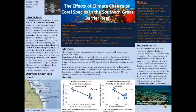However, the most promising outcome of this project was the identification of three different coral species. These coral species resist the effects of climate change. Further research into these species will identify the genes and characteristics that make them resilient. This could potentially lead to the creation of super coral, which could be used in future restoration efforts throughout the Great Barrier Reef.